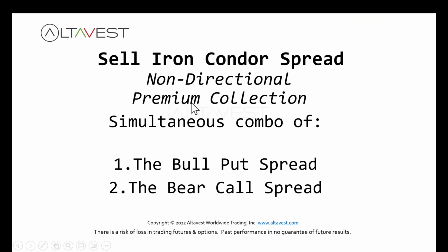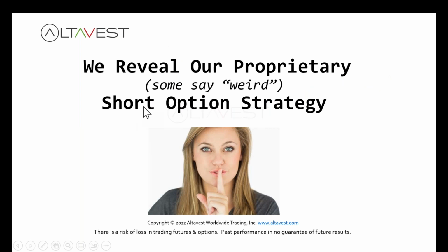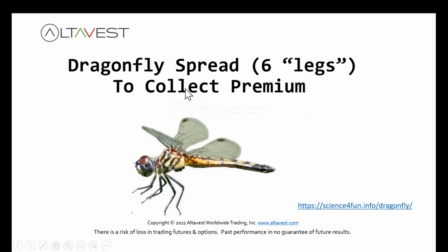All right. An iron condor is simply a combination of the put and the call spread that we just saw. Here's what it looks like on a graph. You sell this out of the money call spread and out of the money put spread, and you look for the market to stay in this range here between the calls and the puts. And then here is our own proprietary short option strategy. It's a bit unique for sure. We came up with this name years ago and this whole strategy. We're going to show you that. It's called a dragonfly, and it has 6 legs.